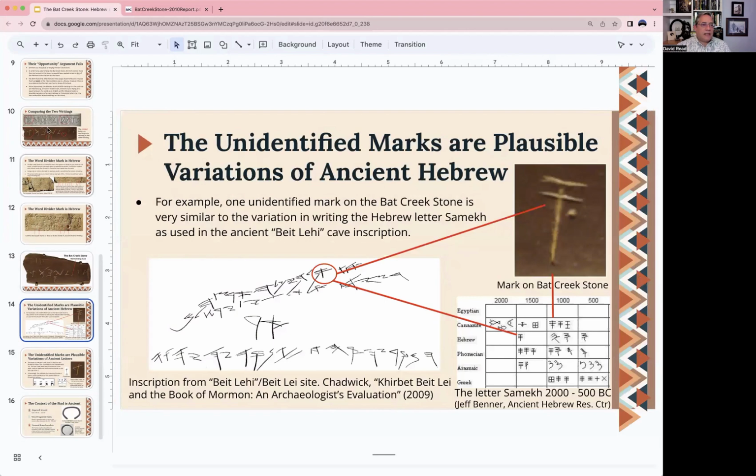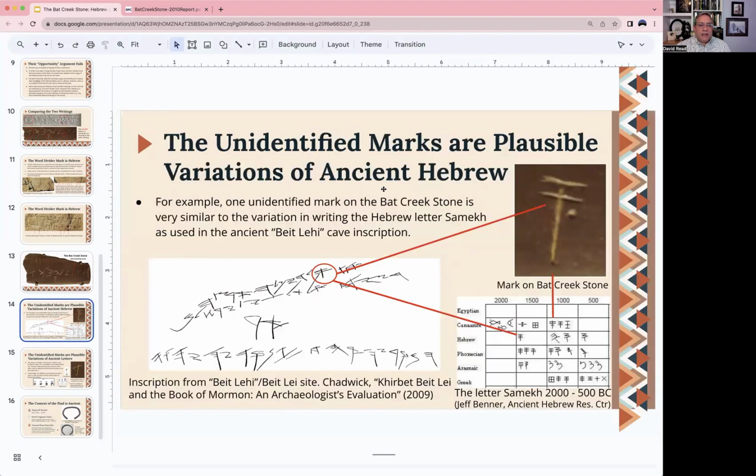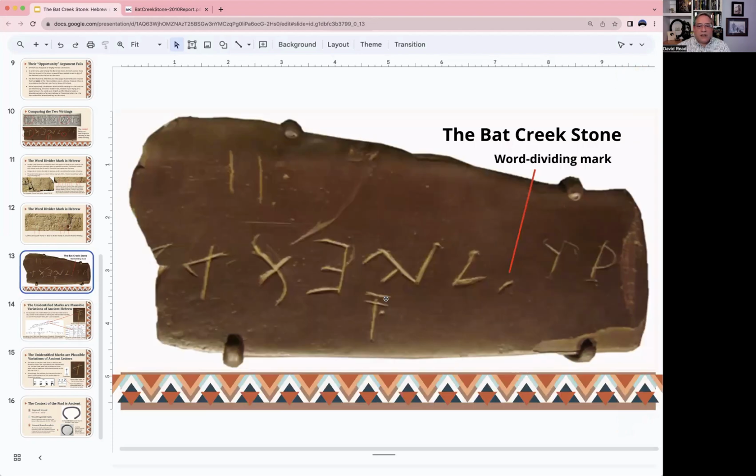The second thing we're going to look at on the stone is this symbol here, which is this new symbol that's found on the stone. Now, it turns out that this also is a plausible variation of ancient Hebrew. I'm going to point to this letter, called the Samekh, and normally in ancient Hebrew it would have 3 perpendicular lines. So this has two lines instead of 3 perpendicular lines, and it has an additional mark there. And we don't know what its purpose is on the stone, whether it's a symbol or a date, or we just don't know the meaning of it.